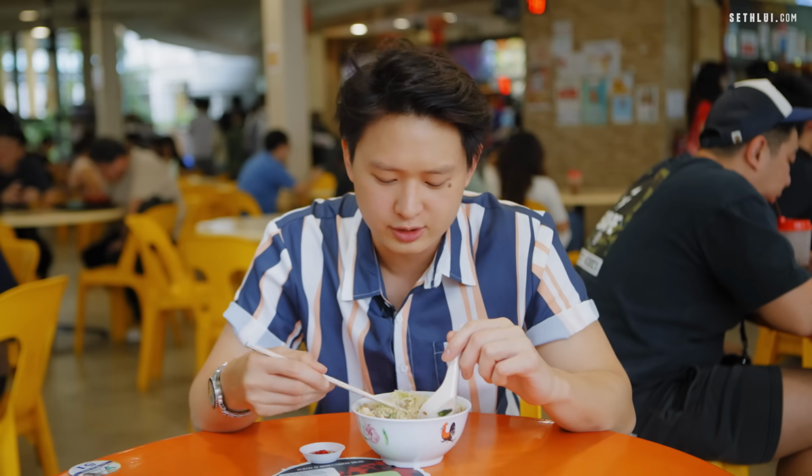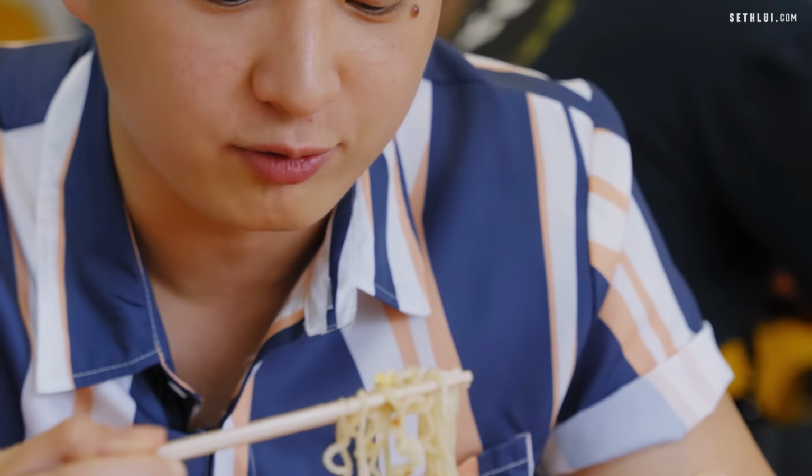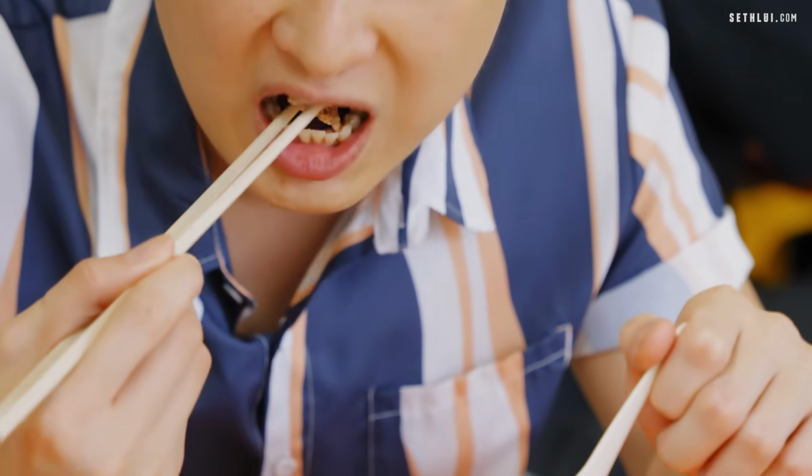Yup, it's instant noodles. It's kind of like your Indomie. So the noodles are quite springy, but I believe if it was fresh, maybe 5 minutes ago, it would have been really springy. The liver's cooked pretty well actually. Not too much of that irony, bloody taste. It's not too tough as well.